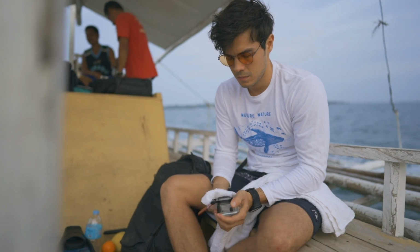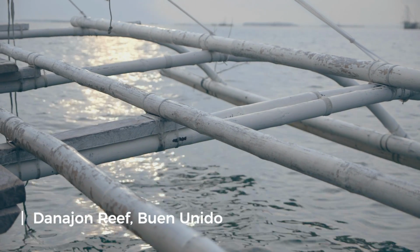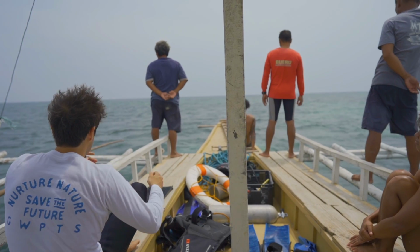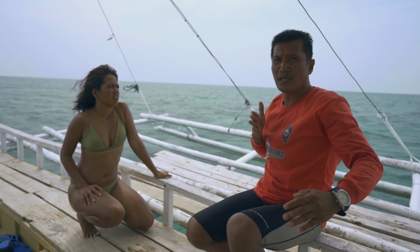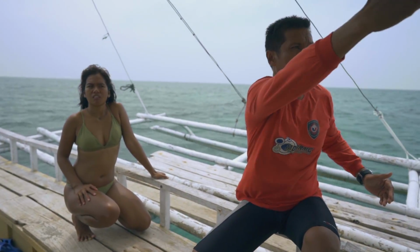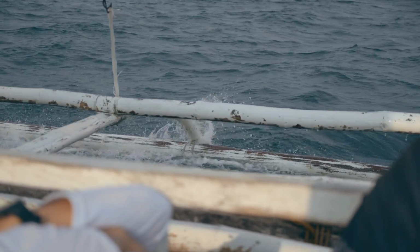The alarm went off at 4:30 a.m. and we got on our boat towards the Danahon Reef. It is one of the only double barrier reefs in Asia and is something that is quite rare in the world. It's also said that it could possibly be the birthplace of many of the marine species you find in the Pacific Ocean. You'd imagine that this important biodiversity site would have been protected from the beginning.